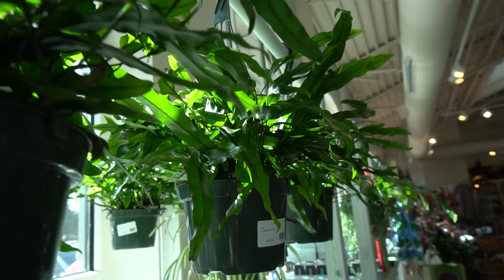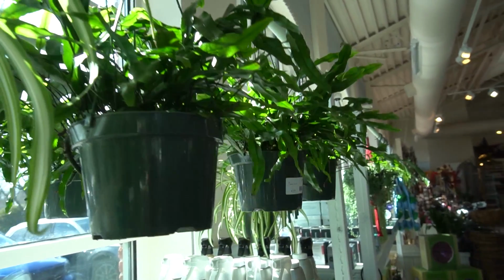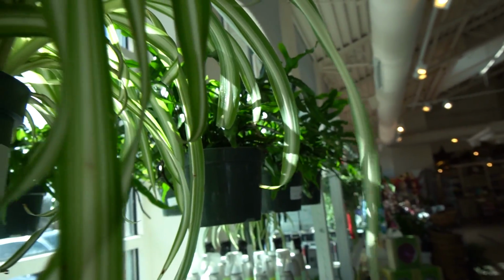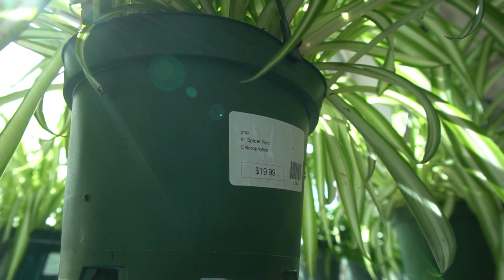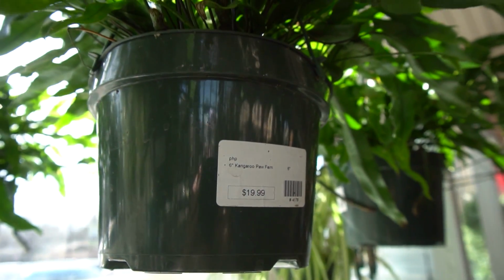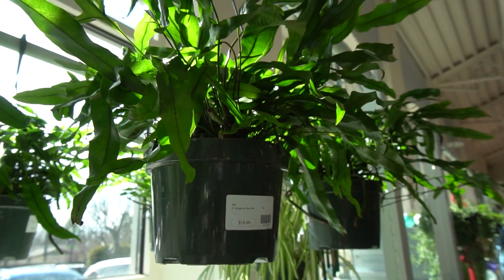Moving on into the actual houseplant section, these are kangaroo paw fern. The way that the light was coming in between them and then on the spider plant was so beautiful. I'm so glad I waited until golden hour to go. The spider plant was $20 and the kangaroo paw was also $20.